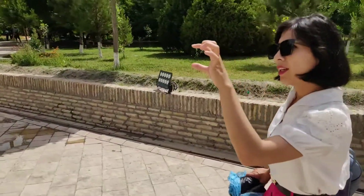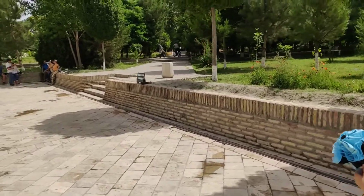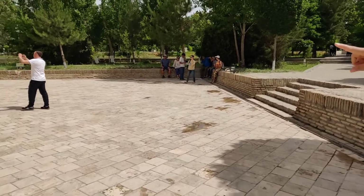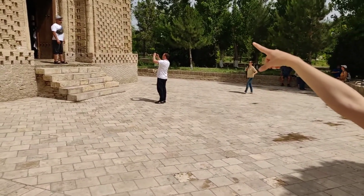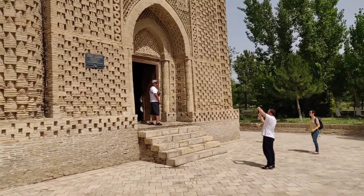Original wood there, Ismail inscription you can see, and German scientists tested that the wood belongs to the 9th, 10th century. And the Ismail inscription there you can see, with Arabic letters.